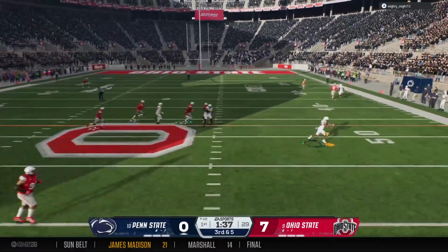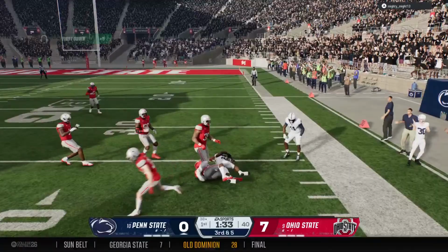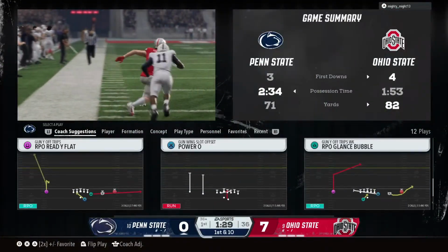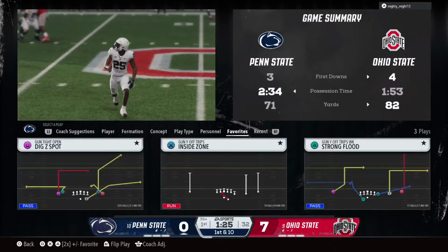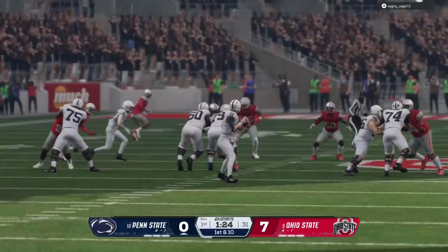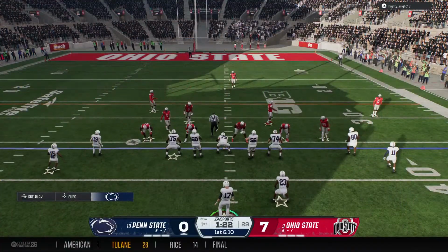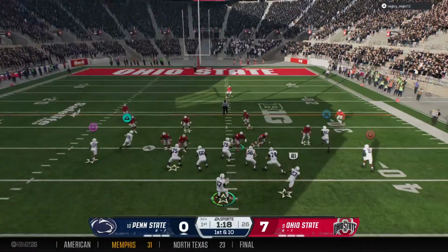Shotgun snap on 3rd down. Firing to the right, complete. Putting together a real scoring threat here as they pick up the first down at the 36. And that's why if you're the offensive coordinator, you've got to find as many ways as possible to get this guy going. Just get him the ball close to the line of scrimmage. Doesn't need to be a throw deep down the field. He's so dynamic when he has the ball in his hands. You saw it right there.